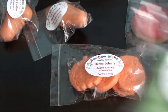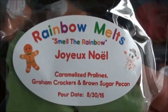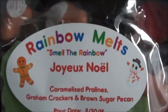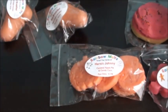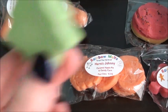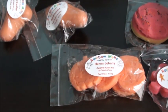And then this next one, I don't know how to say this, so I'm just going to show you. So this is caramelized pralines, graham crackers, and brown sugar pecan. Again, I like her labels, the little theme she's got going on there. That one I really do like. But I can't really tell what I am smelling the most out of that one. I believe I'm smelling the pralines.